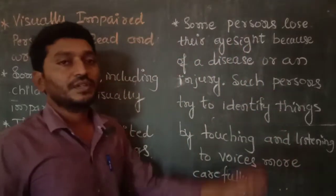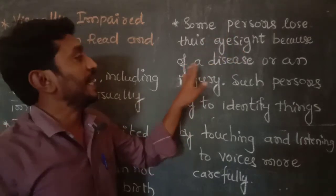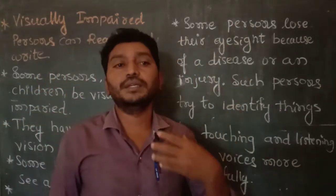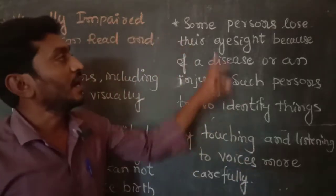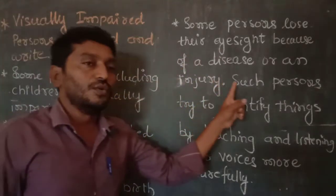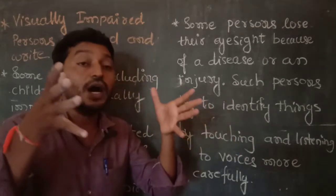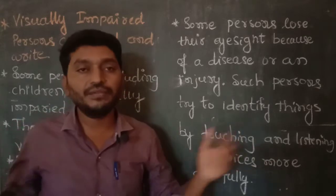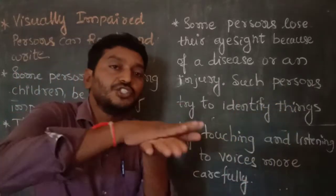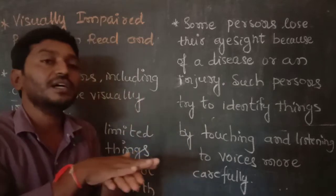Some other persons lost their eyesight because of injury as well as some diseases. They may get some disease or injury, and then they lose their eyesight. For such persons, we have to give some additional resources to identify and learn things in our surroundings. Such persons try to identify things by touching.